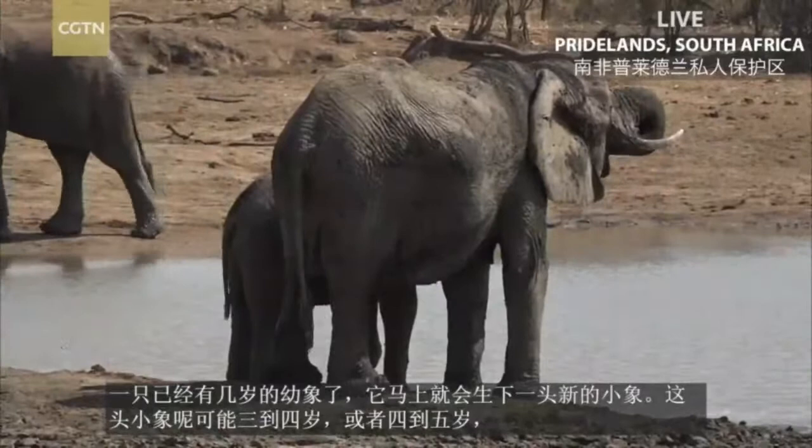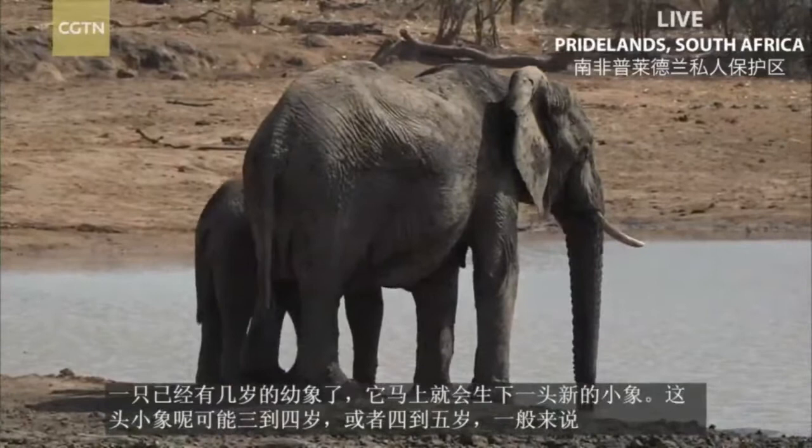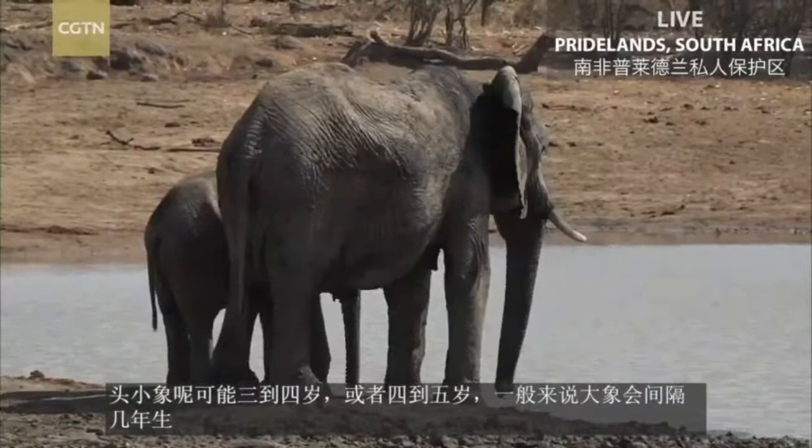So another elephant to watch, and she's quite easy to identify because on her left tusk, we can't see it now, but there's a nice big notch, but she's also a really big girl.